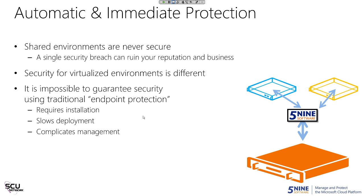There's always an extra step. There's a chance that even if you're scripting that, some error happens and the security doesn't get installed. And it's also going to slow down deployment. Now, another challenge is if you're a service provider or a hoster, you may not even be allowed to have access to the virtual machine due to certain laws and privacy regulations. So then it even makes it impossible for you to go and install the security agent. So it's really complicated trying to go and use this traditional approach of security when you're in this virtualized environment.